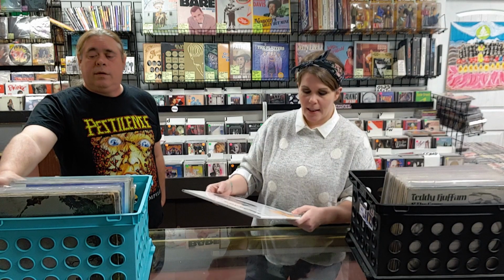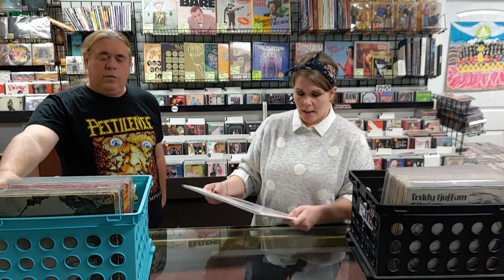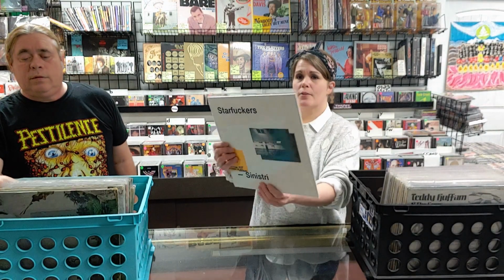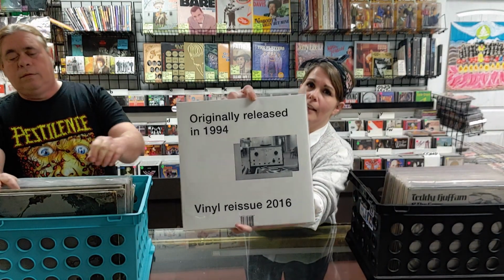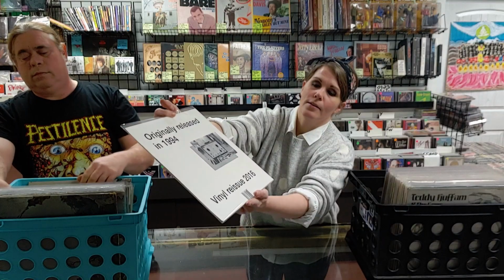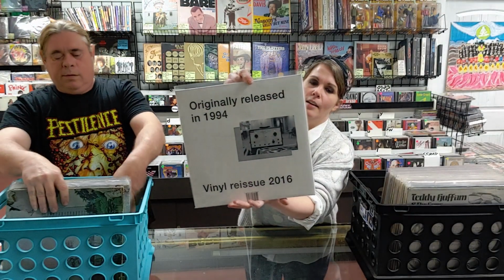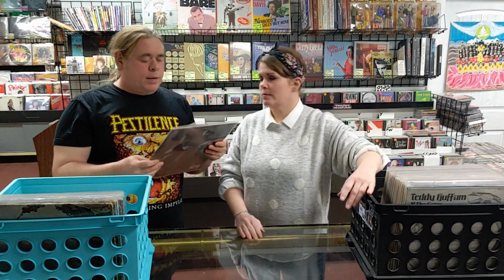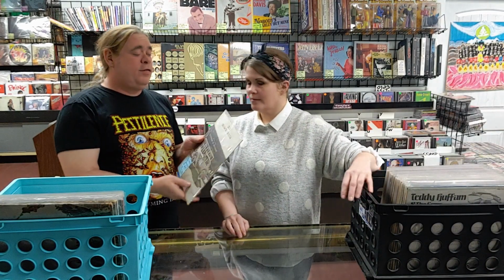All right, this one, it's Sinistry Starfuckers. It's a 2016 Italian import, and it's electronic, art rock, experimental. It says originally released in 1994, and this is a reissue from 2016. But yeah, it's an Italian import, and it's different. So if you like to dive into electronic music, this is really kind of cool.